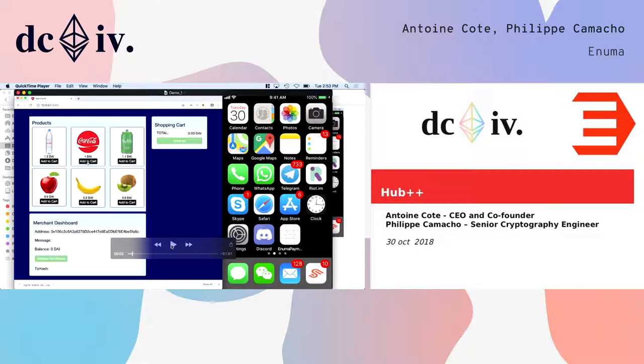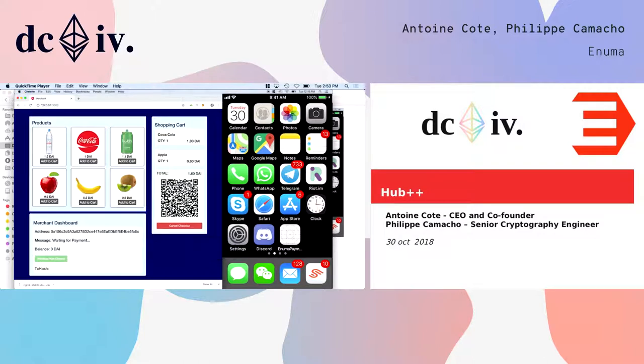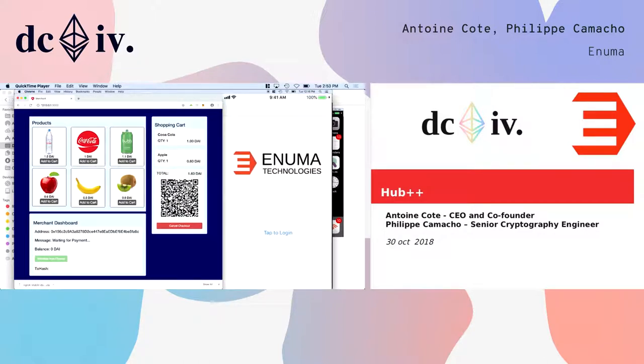So I can select some items, and we're using the DAI stable coin here, because I don't want the price of my Pepsi, Coke to change day to day. So I select some items. So 1.6 DAI, and then click on checkout. So I get a QR code. And then using the application, this is on my iPhone, I'll tap to log in and unlock my wallet.